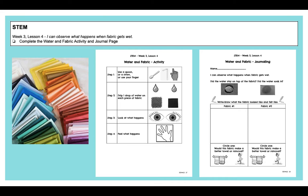Now, a towel soaks up the water, right? So we want a fabric that's going to soak up the water for a towel. If we have a raincoat, we don't want the water to get all soaked up by our raincoat because that's going to make our raincoat super heavy and it's not going to protect us from the rain. So we want the fabric for a raincoat to have the water just stay on top of the fabric. So look at those two different fabrics. Did it soak in like a towel or did it stay on top like a raincoat?